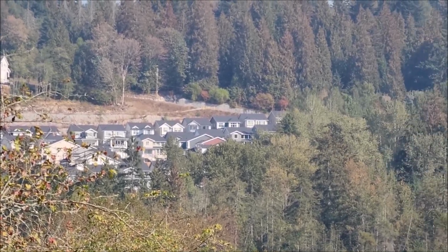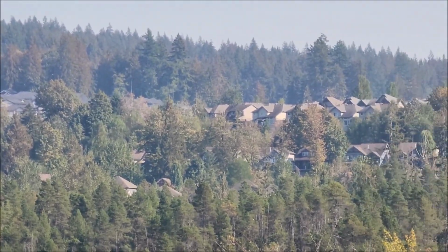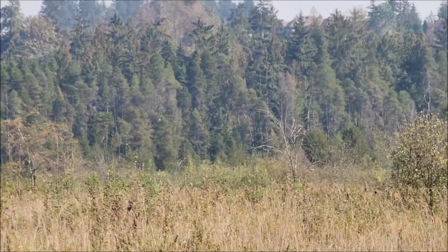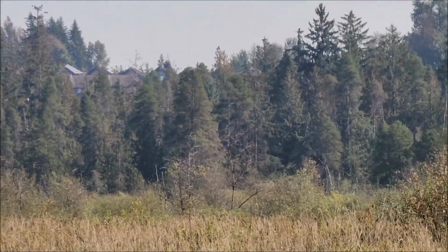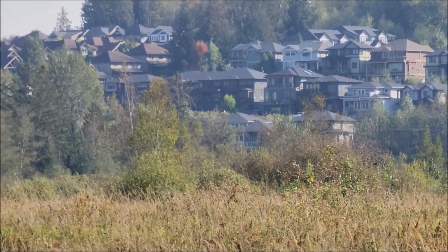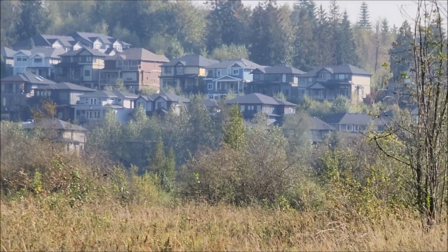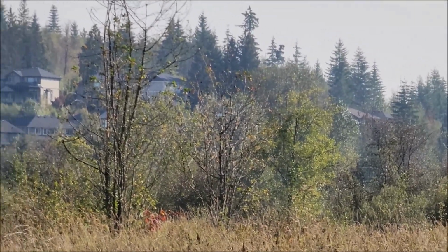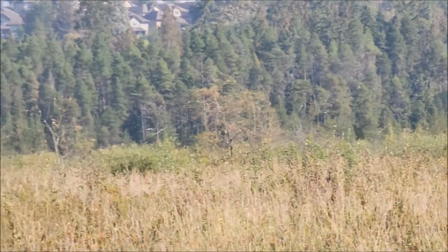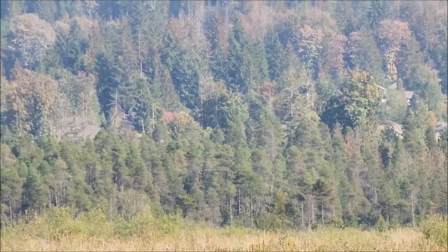See all these houses built on the slopes there. And these ones too, all built on the slopes of the mountain. And then these ones, hundreds if not 1,000 homes up there on the side of a mountain. There they are, 3 big developments. And I don't know if they realize, but this whole area is built on a foundation of clay.